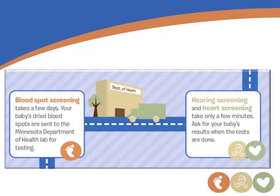The middle section of the first page goes into the 3 tests a bit more. It indicates that the hearing and heart screenings take only a few minutes and results are available right after these tests are done. For blood spot screening, this section shows that the blood spots are sent to us here at the Department of Health for testing and the results take a few days.